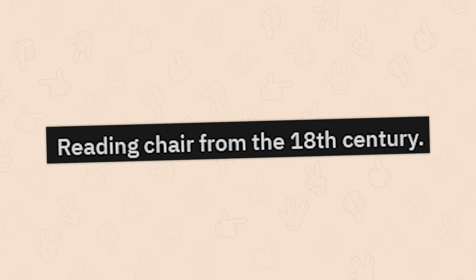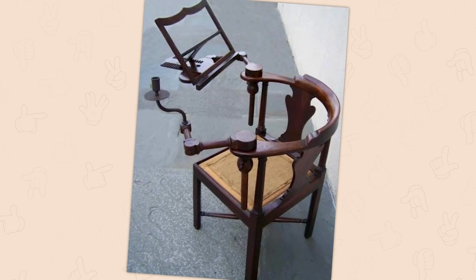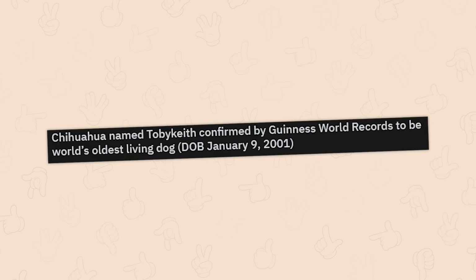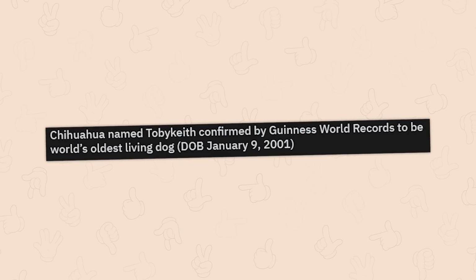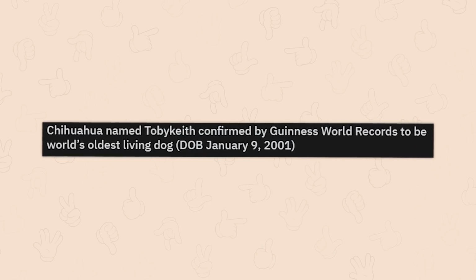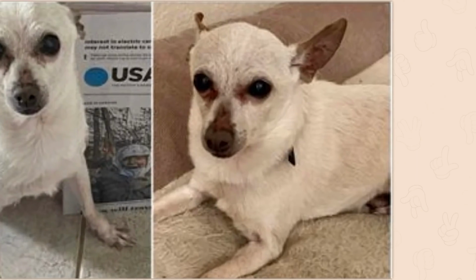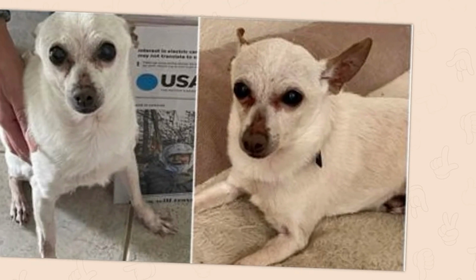Reading chair from the 18th century. Well, that seems incredibly convenient. Where the hell are our chairs like this now? Come on, IKEA. A Chihuahua named Toby Keith, confirmed by Guinness World Records to be the world's oldest living dog, born January 9th, 2001. Aww, he's not looking too worse for wear. He can drink now?